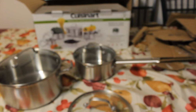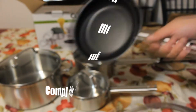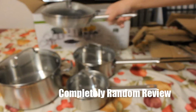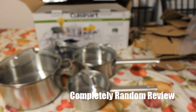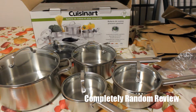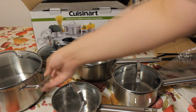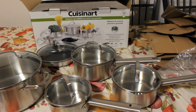Where is it? Got this one. Also, this one doesn't have a straining lid. Sorry, I kind of skipped over that one. And there's one more hiding somewhere here. There it is. There he is. He's hiding. So yeah, oops, sorry, it's totally my bad. That's the 10-piece Cuisinart vehicular saucepan collection of kings or queens if you're a queen in the kitchen, I don't know.